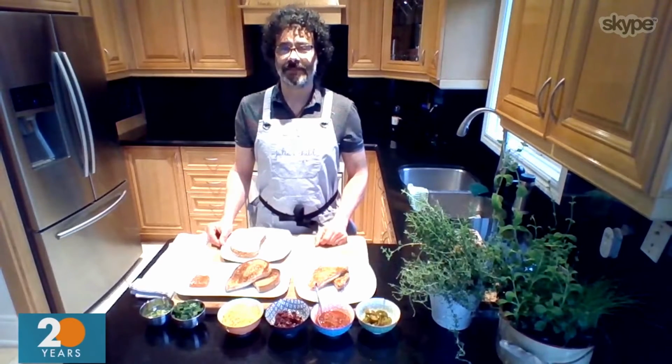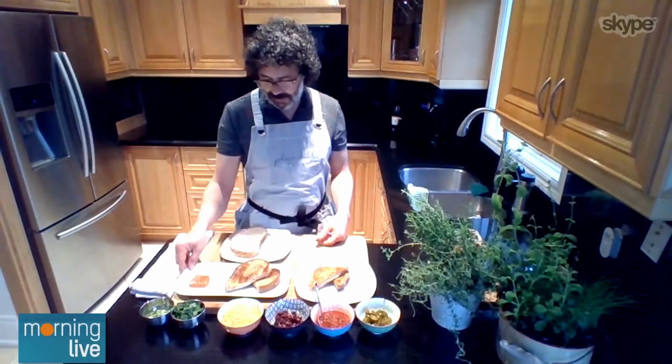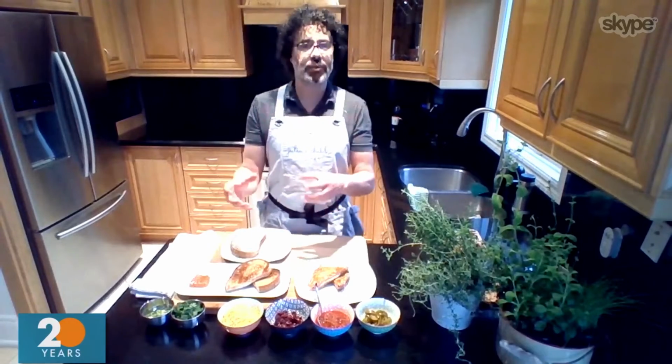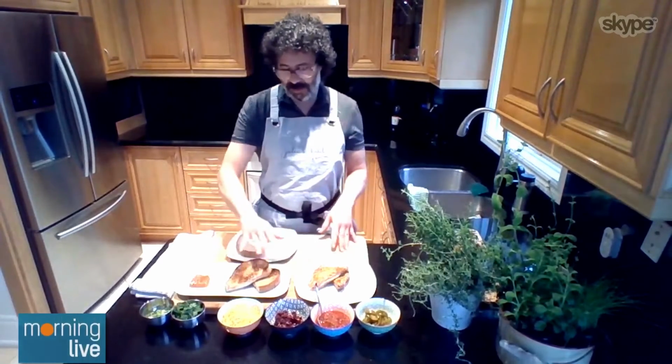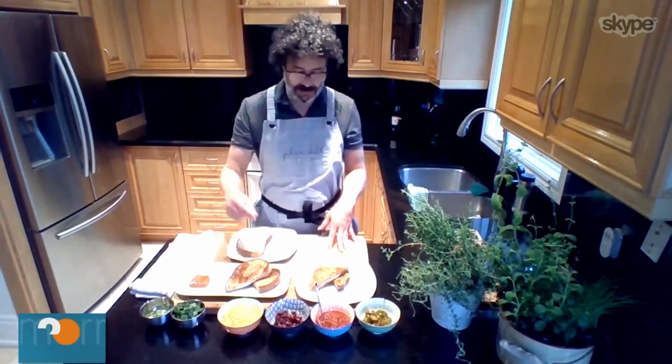Okay, let's go wild. So for the first one here, I have a little bit of quince paste, which is called membrillo. And in Spain, they pair this with sharp cheeses. So there's a bit of manchego, which is a sheep's milk cheese in there, and a little bit of the membrillo, which is a quince paste in there. And then instead of ketchup, I have membrillo.